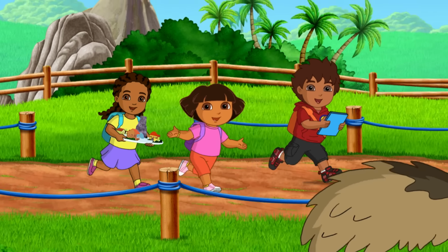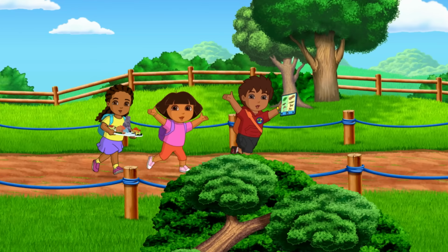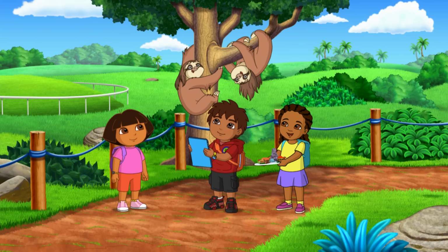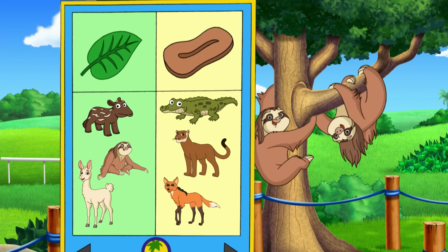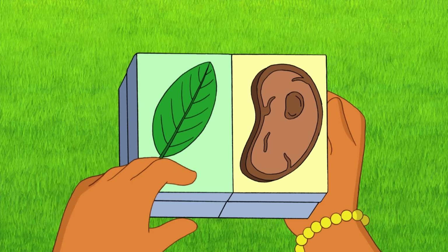Carnivores and herbivores, can you help us decide which food they want more? Ooh, I see some sloths. They're so cute. Let's see what they want to eat. Okay, let's look closely at the chart. Is a sloth an herbivore or a carnivore? Right, an herbivore.